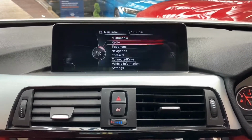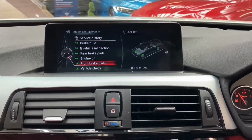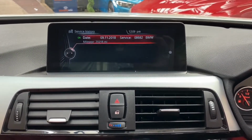Going back into main menu, of course a vehicle that's only covered 26,000 miles, it's not had to have many services. And as you can see there, down in engine oil, it's not due a next service for 11,000 miles, and there is the service history record from BMW there.